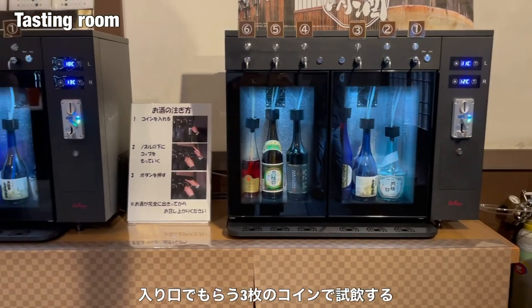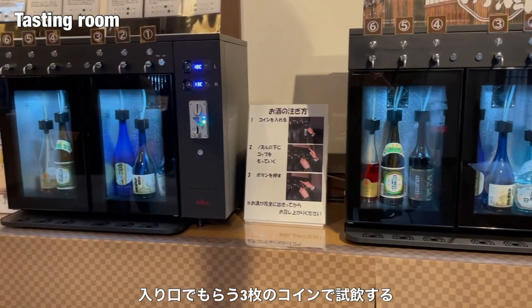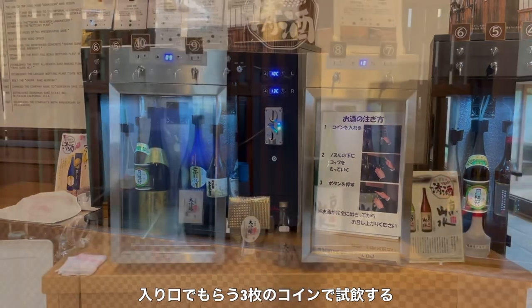Three coins are given at the entrance. You can taste their productions with the coins.